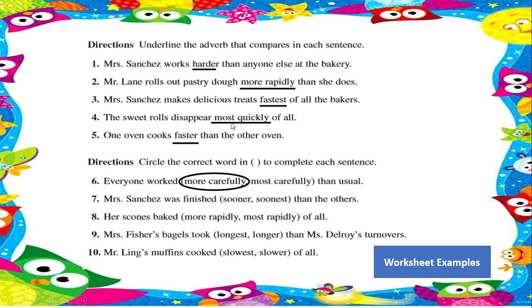The sweet rolls disappear most quickly of all. Most quickly, because I compare the sweet rolls with the other sweets, more than two sweets, all sweets. So we use most, because quickly is a long adverb. We cannot use est with quickly. So we use most. Why do I use most? Because they compare the sweet rolls with all the sweets.